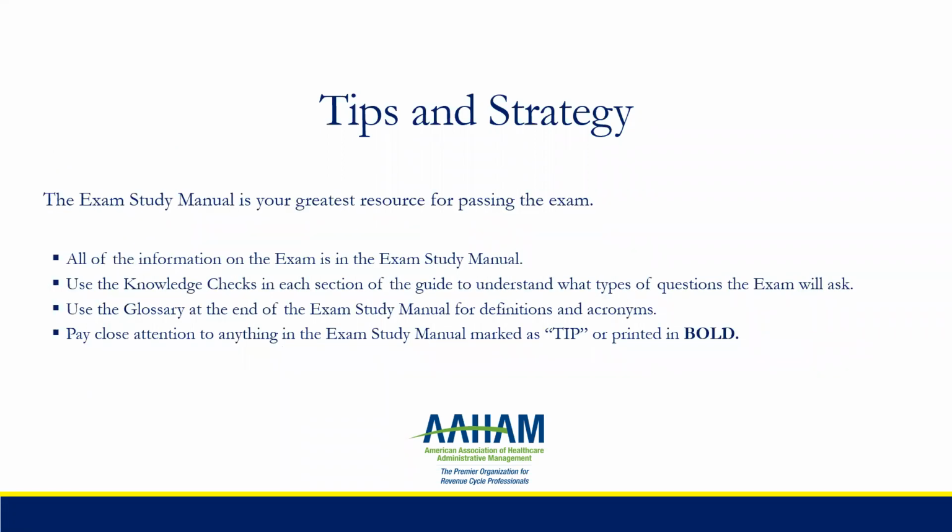Your best and first resource for passing the exam is going to be the exam study manual. This is available through the AHAM website, and this is your key to success. Everything that is going to be on the exam is in that study manual. This is where you go for getting the objectives of what you need to know, for learning the knowledge that you need to have, and for testing yourself. All of this is going to be done through that exam manual.